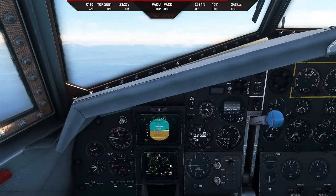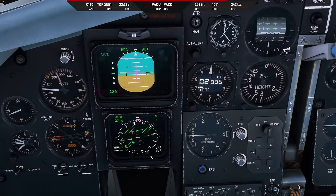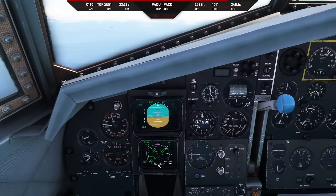105, turn left heading 200. Three-two-six? No, fake news. It's 328 inbound. He gave it to me in text form, which is awesome. He gave me a clearance in text form so I can reference it. So it's a 148 inbound, a radial 148 inbound. So that's going to be, let me double check. Yeah, 328, which is what we have set up on VOR2. We're 27.5 and increasing slowly.